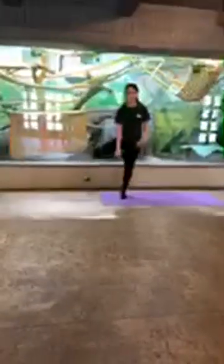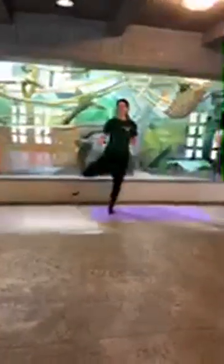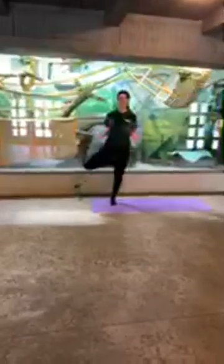a tree. And there's a couple of different ways that you can do this. So we're going to start off by rooting down into our left foot, and then your right foot starts to come up. So you can kickstand it on the ground so your toes are still pressing into the mat, or you can bring your foot up to your calf, or you can bring it up to your thigh. The only thing you don't want to do is let that foot come against your knee because that won't feel good.